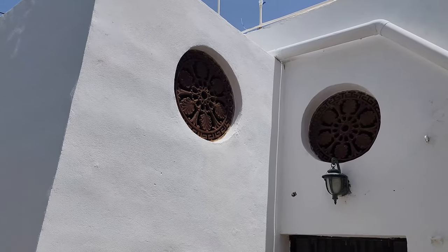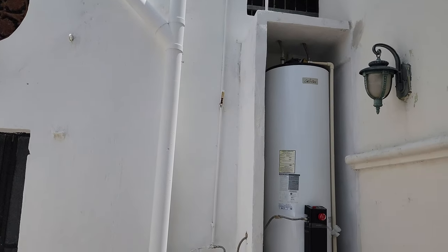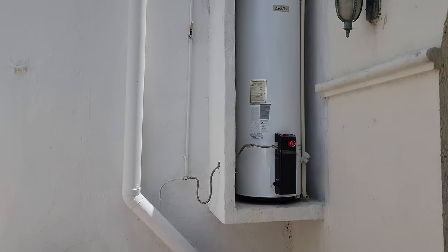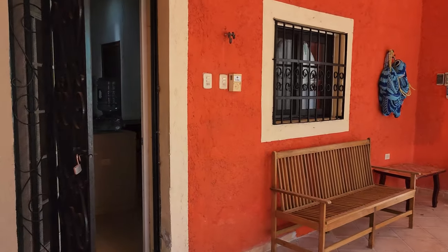Okay. Beautiful windows. And actually a pretty large hot water tank. Alright. And then we enter.